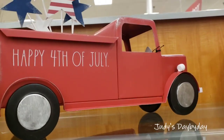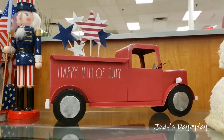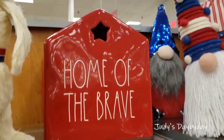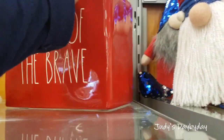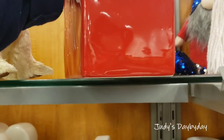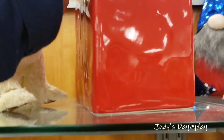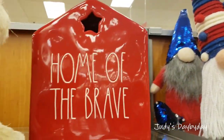And my first time stumbling upon this little house. It was open at the bottom, and it said Home of the Brave. These were $20 also. Super adorable and cute. So many things to decorate for the 4th of July.